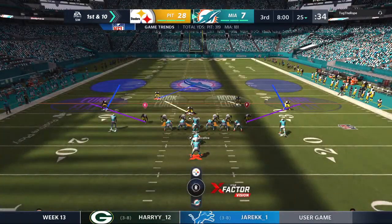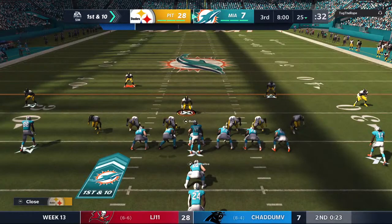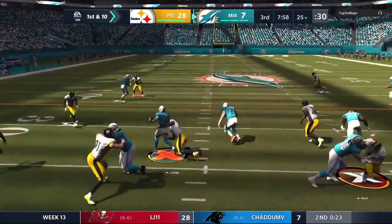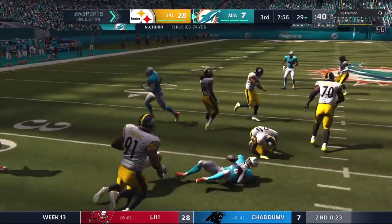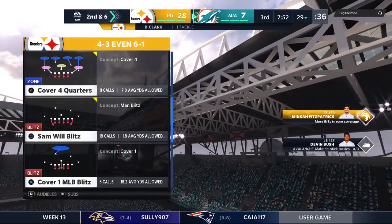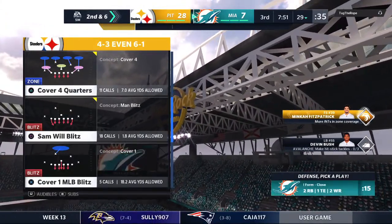Tua and the Dolphins now with a 1st and 10 at their 25-yard line. They'll start things off with a handoff to Chubb. And from the 25, they work this to the 29, a gain of 4. It's a pickup of 4, and it'll bring up second down.